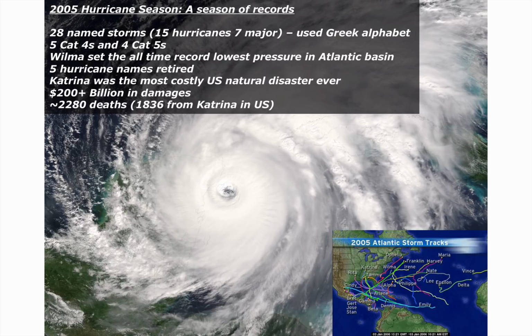Wilma set the all-time record for the lowest pressure in the Atlantic Basin. 5 hurricane names are retired. Katrina is now the most costly U.S. hurricane ever. Total damages, $200 billion, which was, at the time, the most expensive. We had 2,280 deaths, and over 1,800 of those were from Katrina. And so this was an incredibly, incredibly active season. All right.